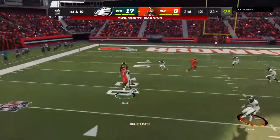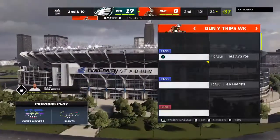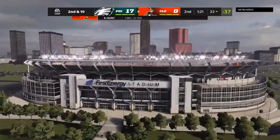Mayfield now. And that is incomplete. He couldn't hold on through the contact. Brings up 2nd down. Nice play there to force the incompletion.